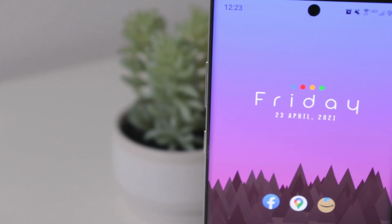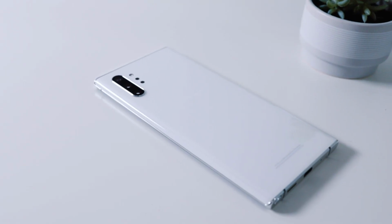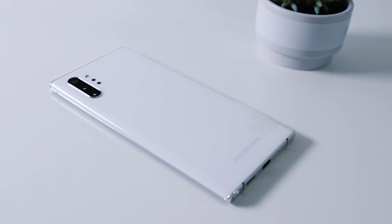Aaron here, and this is the Note 10 Plus in 2021. Now, back in 2019, I decided to upgrade my Pixel 2 to this guy right here. I mean, the Pixel 2 was a good phone and it served me well, but I just couldn't get over how nice the Note 10 Plus looked. With the huge display and the clean minimal design, it wasn't hard for me to make the switch.